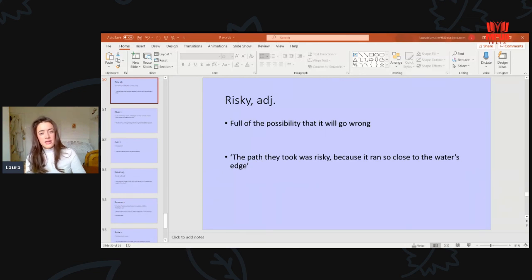Risky is the adjective here. The path they took was risky because it ran so close to the water's edge. It is full of the possibility that it will go wrong. So you can imagine what will happen if it goes wrong. They would fall in the water maybe. That would be the risk that is being taken here.